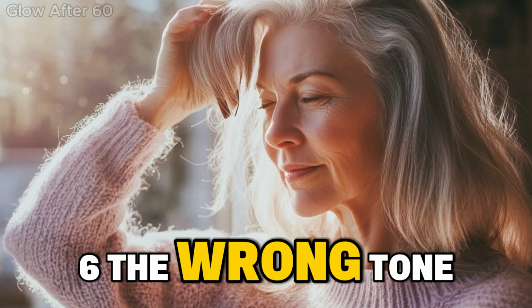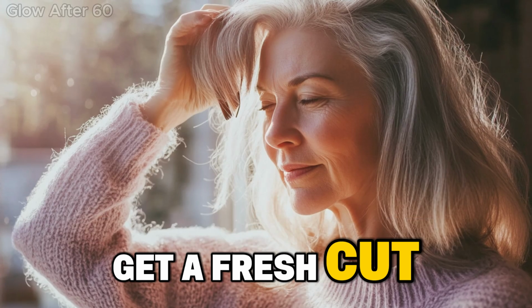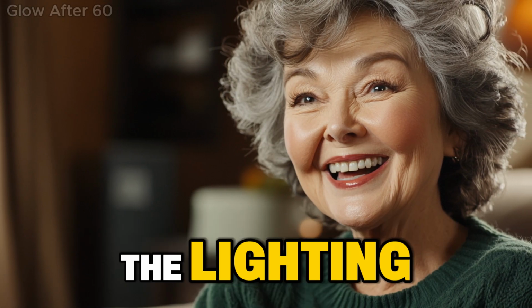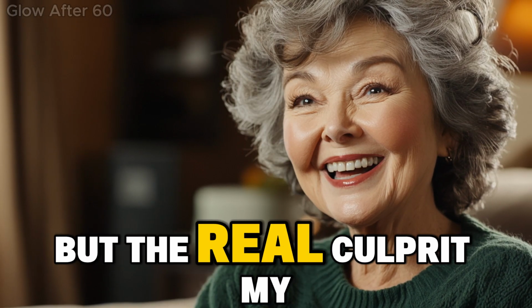Number 6. The wrong tone, right haircut dilemma. You ever get a fresh cut, feel great, then catch your reflection in daylight and think, why do I still look tired? Been there. Thought it was the lighting, or maybe I forgot concealer. Again. But the real culprit?